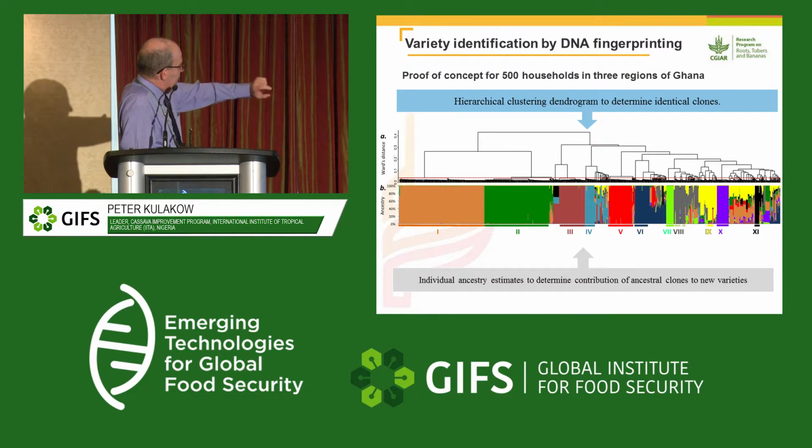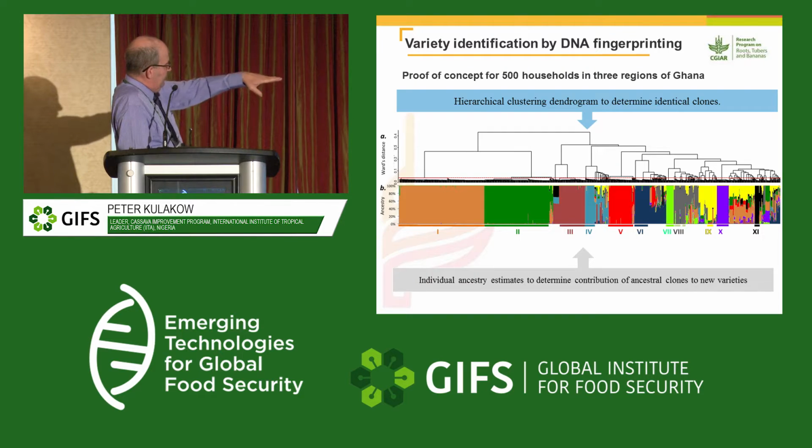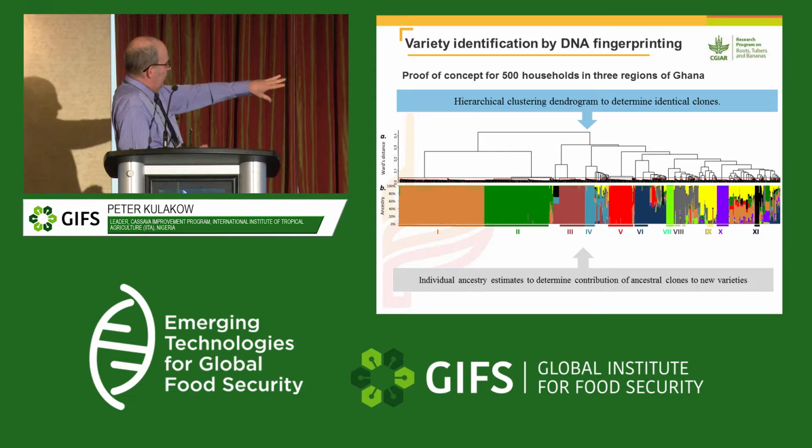Each vertical strip here includes one variety assay. So we have over 700 different varieties that were collected in this particular collection of genotypes here. And you can see that there's 11 large clonal groups that account for over 2/3 of the cassava varieties that were identified in these 500 households in Ghana, including this very large orange group 1 on the right, showing that it's a clone that's very important in Ghana.